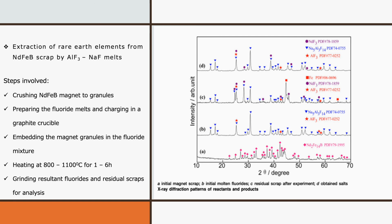Similar to the other experiments, the X-ray diffraction pattern of the initial magnet scrap is shown in Curve A. Curve B shows the products from the initial fluorine melt. In Curve C, we see the products obtained after the molten fluorides have been deposited on the surface of the granule scrap. And in Curve D, the obtained salts are identified.